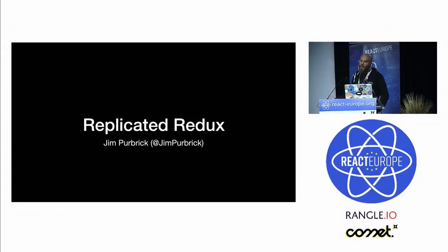I am Jim Purbrick. I work at Facebook London on Oculus VR and social VR products and technologies with Sunil and Mike Armstrong, who you may have seen at React Europe before. I'm at Jim Purbrick on Twitter and basically everywhere else, so you can find me. And today I'm going to talk about some interesting things we've done replicating React stores across the network to build shared social VR experiences.